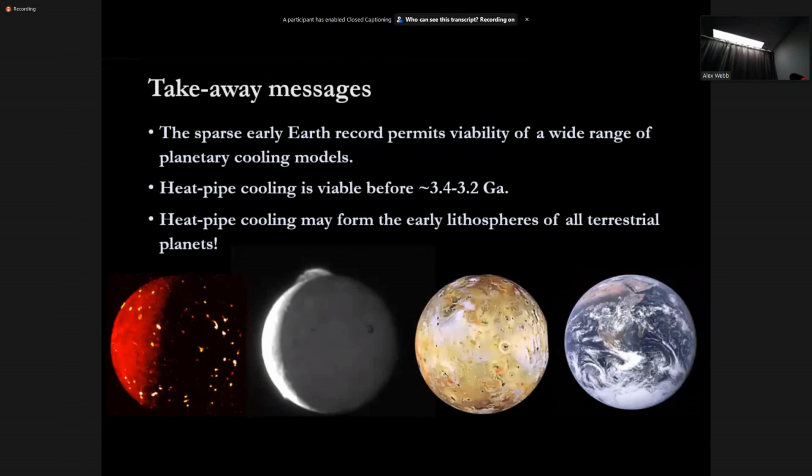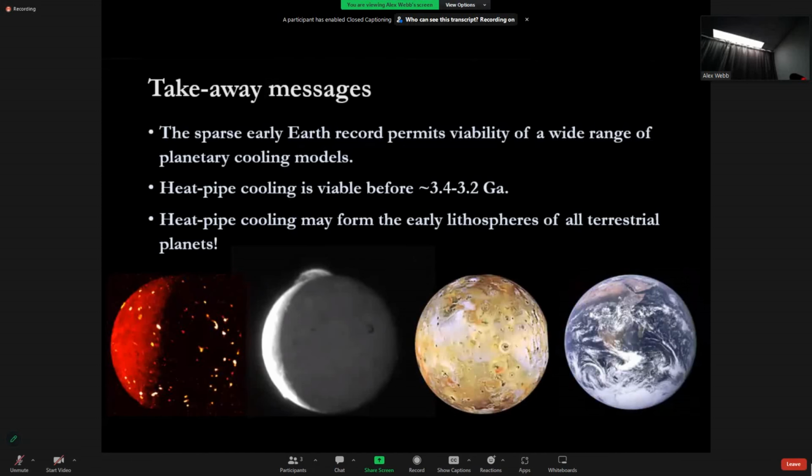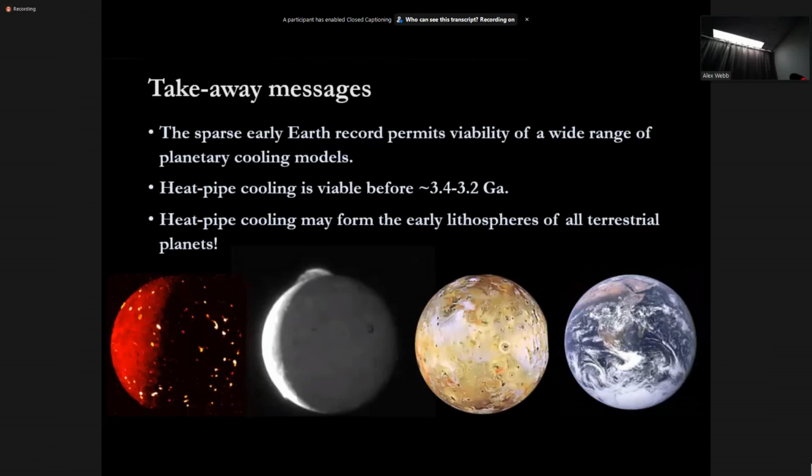So it's viable. This kind of cooling is viable for the first third of Earth history. And it also looks like it could explain a similar evolution for all of the other terrestrial bodies that we can observe in our solar system. And thus, it might be a common, similar pattern for all terrestrial body evolution, which is kind of exciting. So thank you very much.